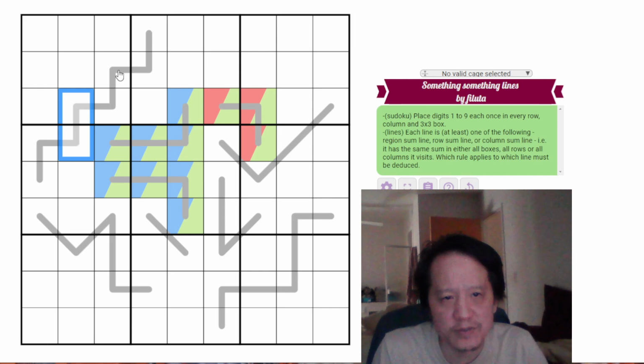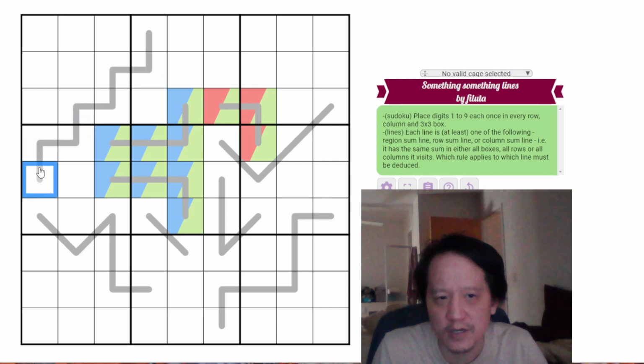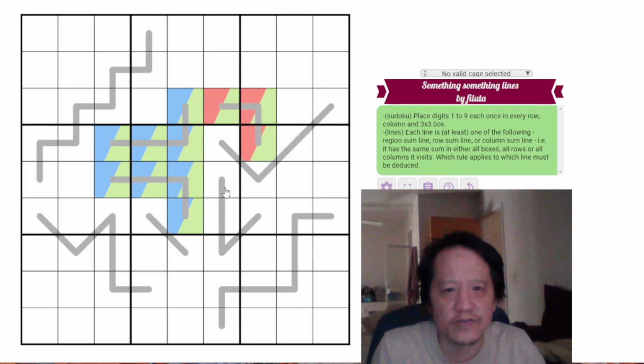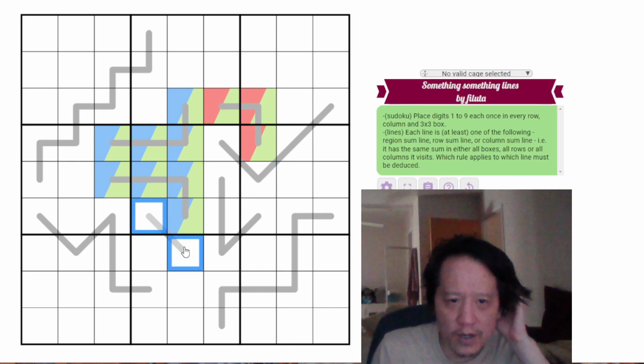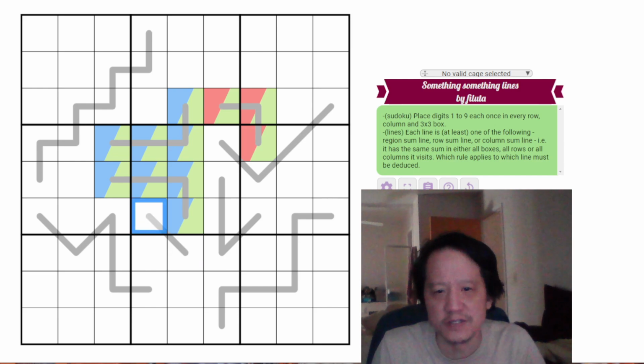These two could be the same as these two, which could be the same as these two, which could be the same as those two. That could be the same as that, and so on. These three could equal those three, which could equal those two. Those are all valid. This could be anything. Oh, but we do know this is the same as that.